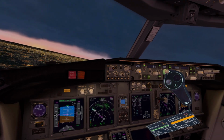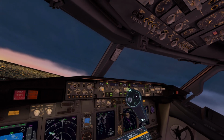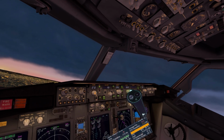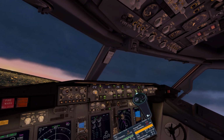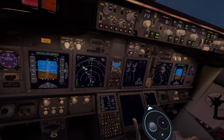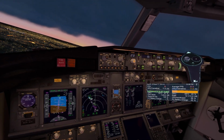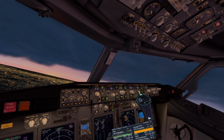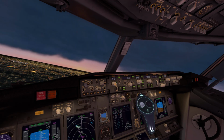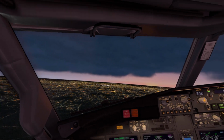So pretty much this is going to be a really good vector to join the final as we descend here. Let's go down, we want us at 4,000, so we can do it. Alright, we're going to intercept the localizer on this heading right now. Oh, this is looking really good.